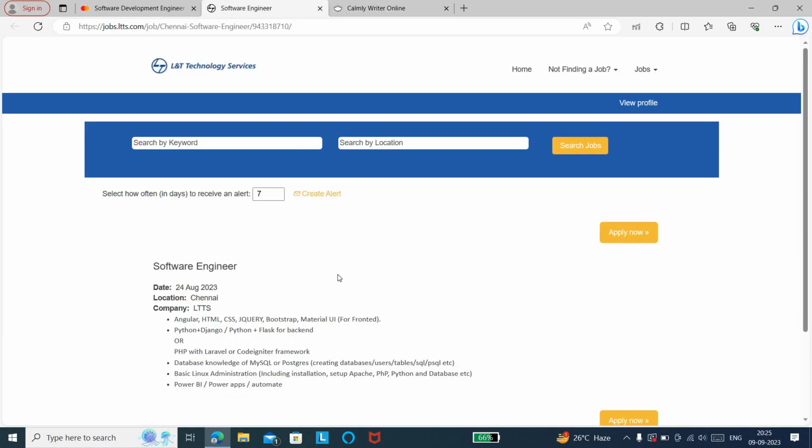For L&T, the skills needed for this particular job role: you need to have knowledge of HTML, CSS, jQuery, Bootstrap. So you need to have front-end knowledge, and it is good to have knowledge of Angular, and then Python plus Django is preferred, or even Python plus Flask for backend, or you need to have PHP with Laravel or CodeIgniter framework. So any of these is preferred, and you need to have knowledge of databases like MySQL, and also knowledge of Linux and Power BI. So these are the skills needed for L&T Technology Services.